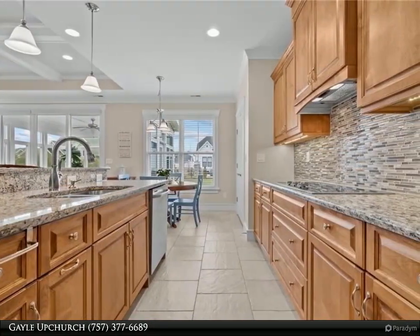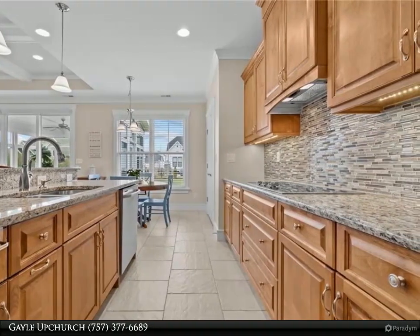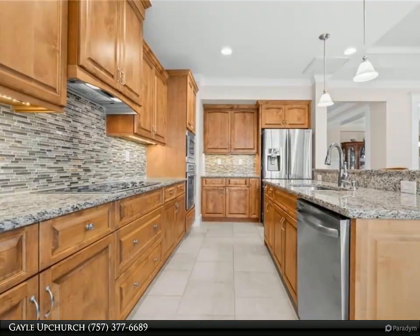Pristine 4-bedroom, 3-bath, well for sprinkler, 2-car garage and storage shed. This home has it all. Perfect location to all of Hampton Roads.